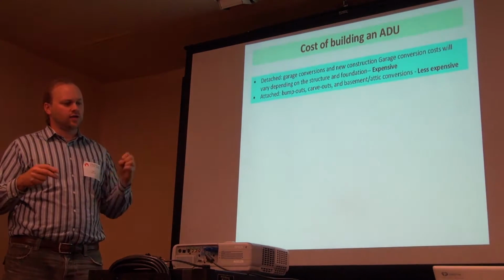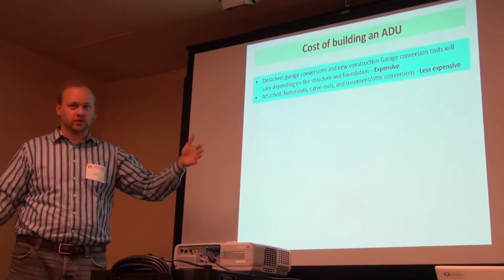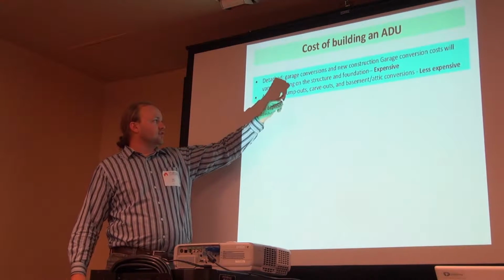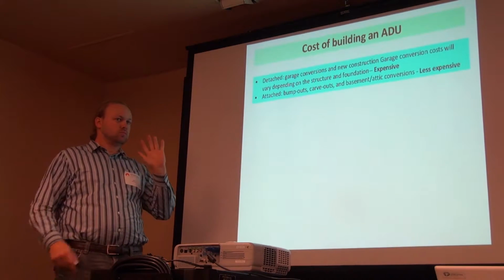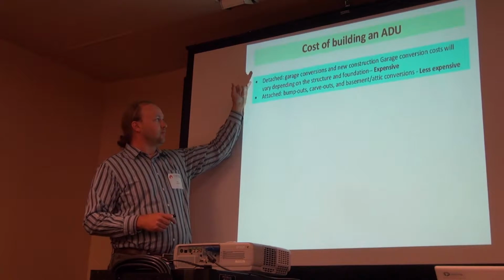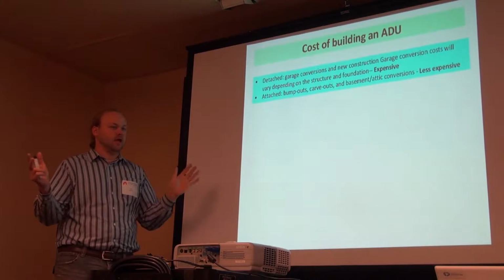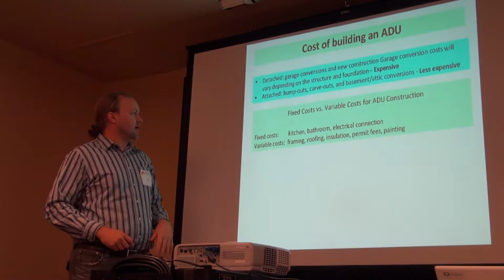Whereas if it's a very new garage and it's in really good shape and it was built to the same standards that the city would require for it to be a habitable dwelling, you might save some money. But generally speaking, for garage conversions and new construction ADUs, it's expensive. Attached ADUs, such as bump outs, carve outs, and basement or attic conversions, are much less expensive. However, I will not be addressing that primarily today. Everything I'm saying is applicable for detached construction, but if you're going to do attached, that's a different ballgame, and I can't even begin to estimate how much that might cost, but it's significantly less, maybe half or whatever, but there's a lot of variables there.